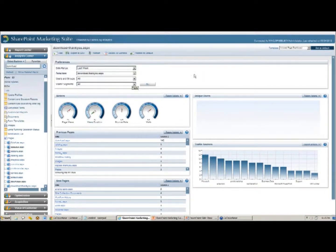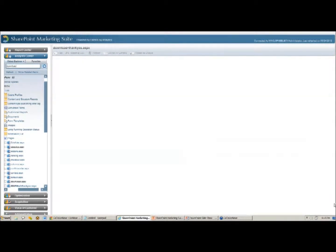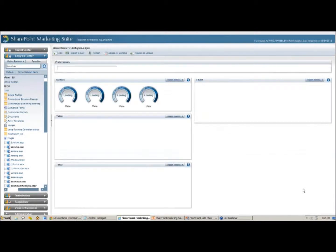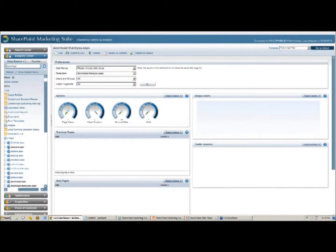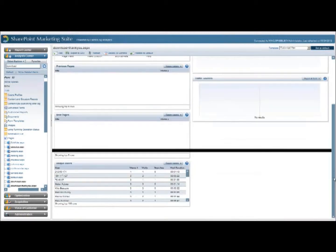Okay, so there isn't for today, but I can go ahead and change the date range. Let's take last week, for example. If I'm curious to see what are the trends going on with this download page over the last week, for example. So here we can see for this individual download, this individual page within our SharePoint site, we can see lots of statistics, so different trends. We can see things like previous pages.